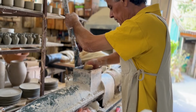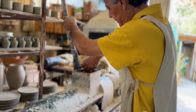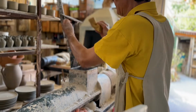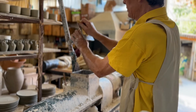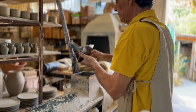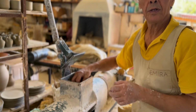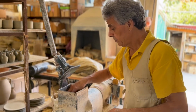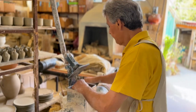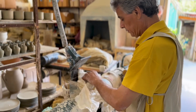To save it for when they dry, a small piece stays in the clay. And you leave that in? Yes, to keep the clay soft. See, you wet them, and then you cover it.